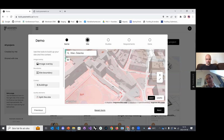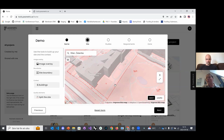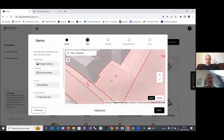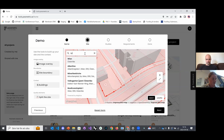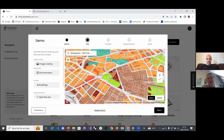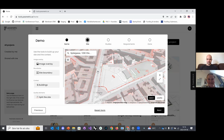So then we will change the data, and suddenly we will go into another data layer where we will get more information about zoning and other kind of information. And when we zoom in even more, we will see that new kind of information appears here. So let's see here, we can go to, so if we zoom out again, we can go to this spot here where we don't have buildings.